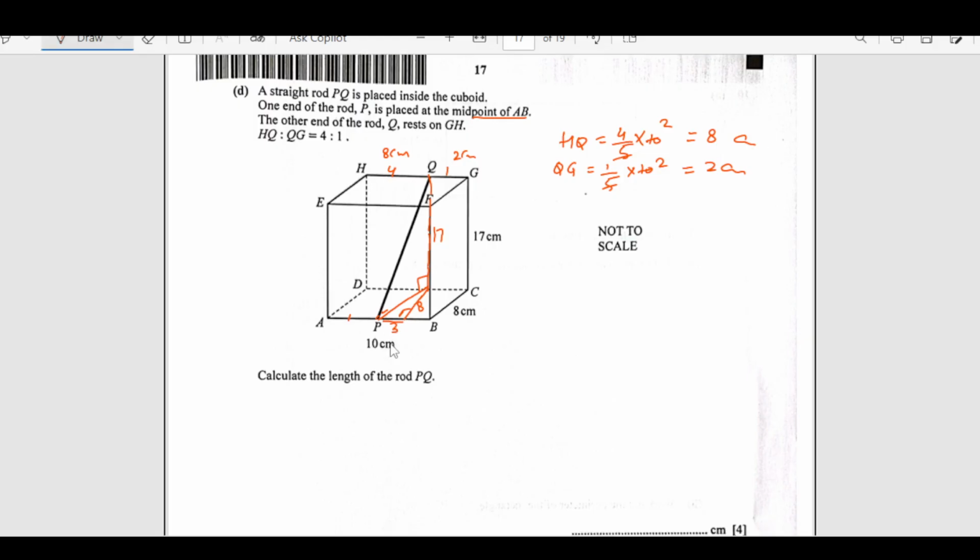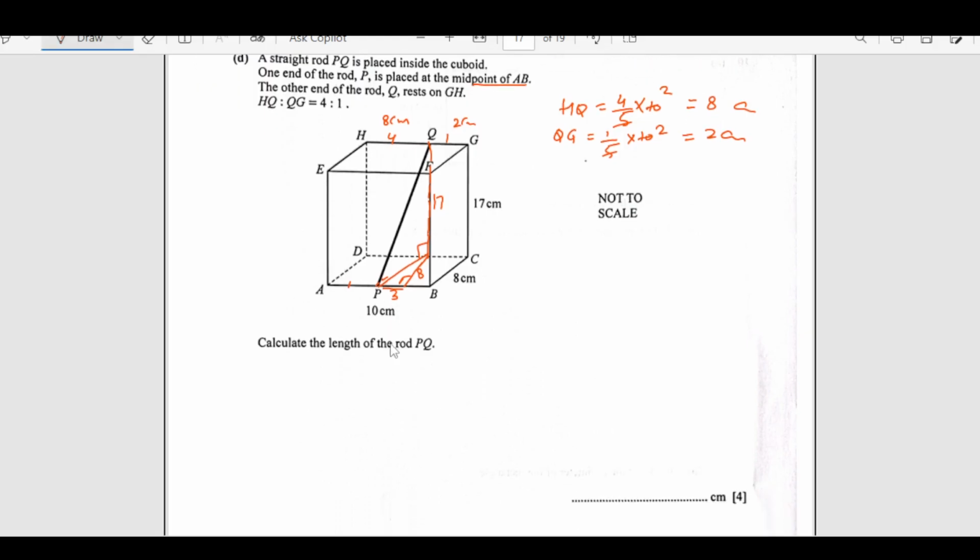So then we can find out PQ from here, not PQ. We have to find out this length. This length is going to be, let me give this name as L. So PL squared will be 3 squared plus 8 squared. So 3 times 3 is 9, plus 64, 73, right? PL. So this is square root 73, this length.